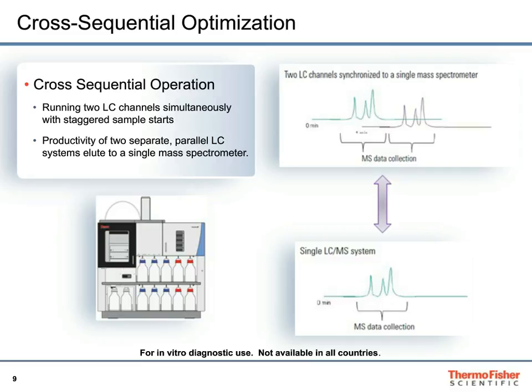This multi-channeling strategy works with any methods that elute the analytes of interest within a fraction of the total runtime, including LX methods that don't utilize TurboFlow sample cleanup. Cross-sequential operation maximizes the use of the mass spectrometer's time, which a conventional HPLC system cannot do.